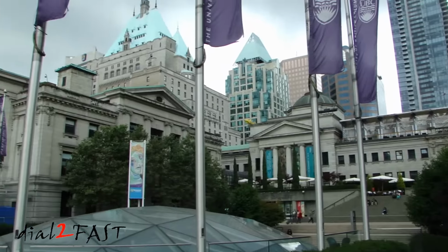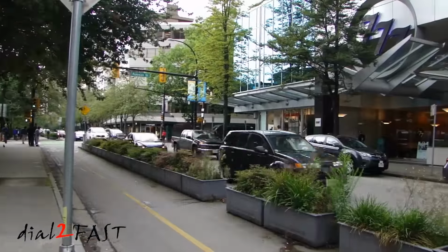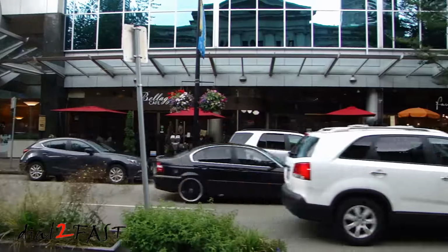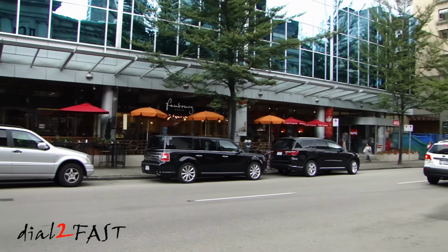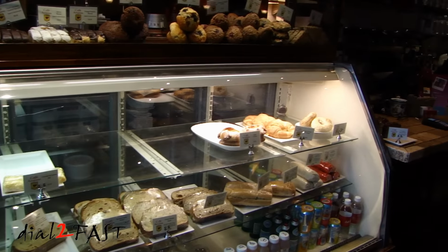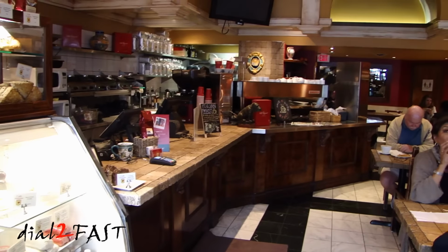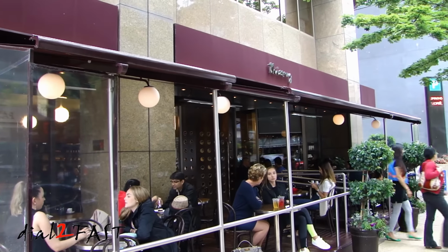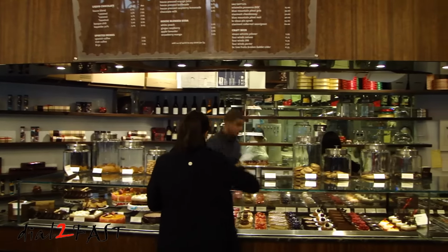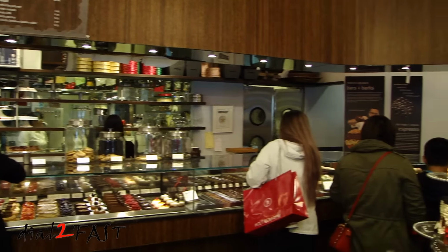This is the Vancouver Art Gallery in downtown Vancouver. In downtown, you'll find many coffee shops where you can grab a cup of coffee, sit down, relax. Also, they have a large selection of wonderful baked goods. This is the famous Thierry Chocolatier Patisserie Cafe. They have a large selection of handcrafted chocolates, macaroons, and cakes.